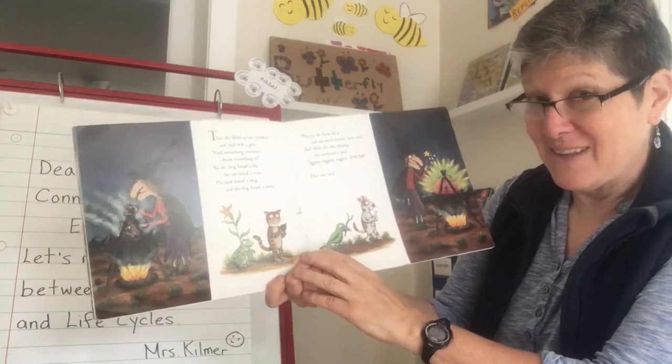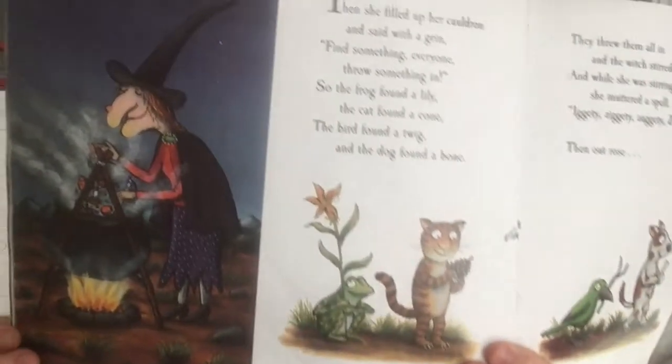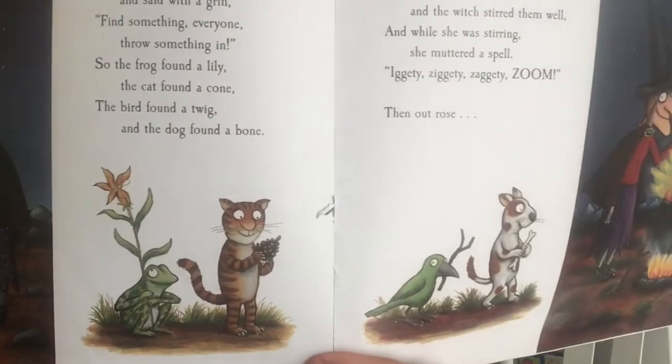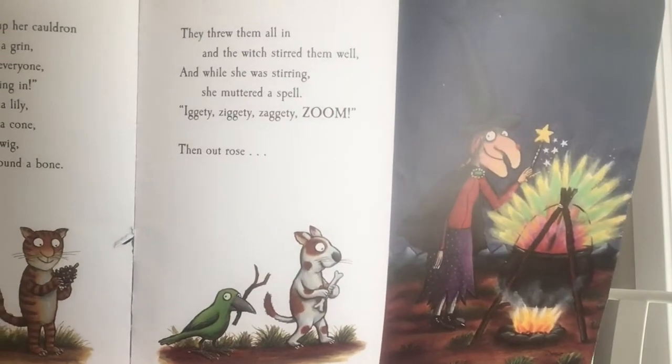What do you think is going to come out of the cauldron that rhymes with zoom? There she's getting the cauldron going, and each friend is bringing their contribution, what they're putting in the pot. And what do you think some magic is going on?